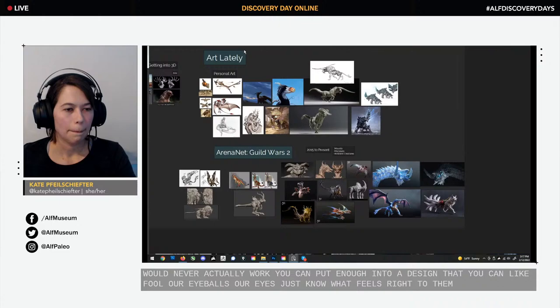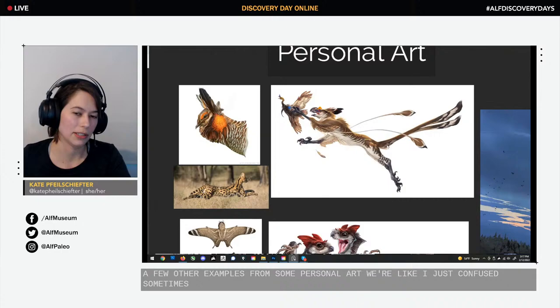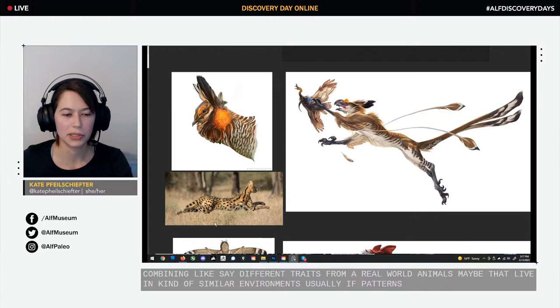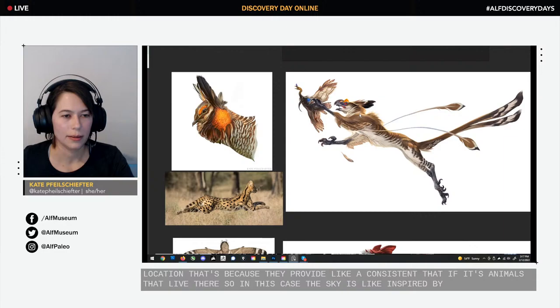And here are a few other examples from some personal art, where sometimes it's fun to do a little design predator-prey exercise of combining different traits from real world animals that live in similar environments. Usually if patterns are persisting in a location, it's because they provide a consistent benefit to animals that live there. So in this case, this guy is inspired by a mix of a prairie chicken and a serval cat.